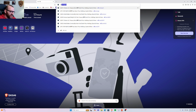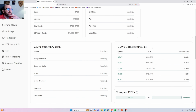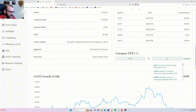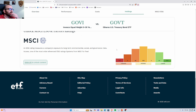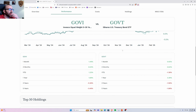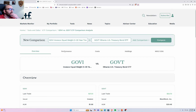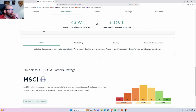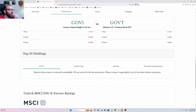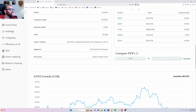because it's equally weighted, let's see, GOVI. We'll do a comparison. Where's that tool? There it is. GOVT. Compare them. And holdings. Or not holdings. Where they at? Nope. Performance. Oh, it doesn't show me the holdings. What if I just look at GOVI? There we go.